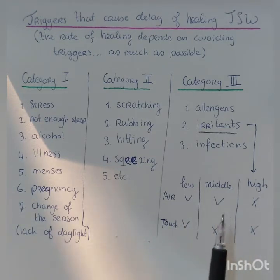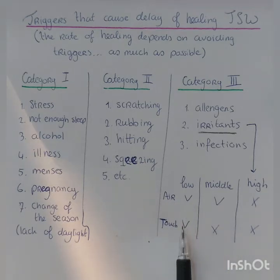When they are in the air, it will irritate your skin and the rate of healing of topical steroid withdrawal will be delayed. But when you touch the middle class, when they are in contact with your skin, and this happens on a day-to-day basis, just the same as the high ones, topical steroid withdrawal cannot heal at all, because the skin is irritated over and over again, so it stays in inflammation all the time and can't put its energy into cell proliferation and healing. When you have a middle class or a low irritant in the air around you, the skin can heal. Topical steroid withdrawal can heal, but it's just a lot slower.